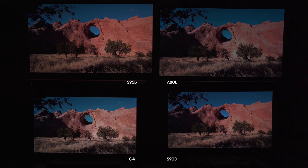And by the way, these are all matched up in the most accurate mode out of the box. So filmmaker mode and custom mode on the Sony, and we're gonna go through other modes as well because I know everybody likes different tastes. But I mean, I love what the G4 is doing here. It is just creating so much depth.